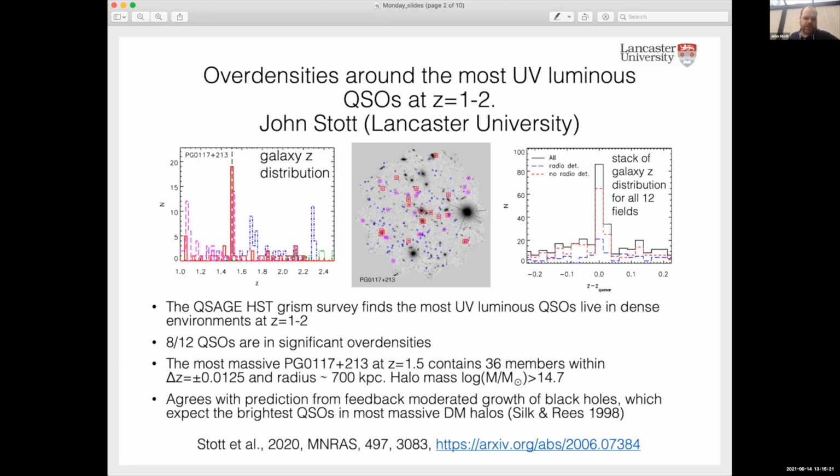In the diagrams here, you can see the redshift distribution, and you can see the quasar in the middle is the diamond, and all the galaxies at the same redshift as it are around it, within a 700 kiloparsec radius. On the right is a stack of all of our galaxies along the lines of sight to our quasars. You can see my paper down below, and the link to the paper is at the bottom.